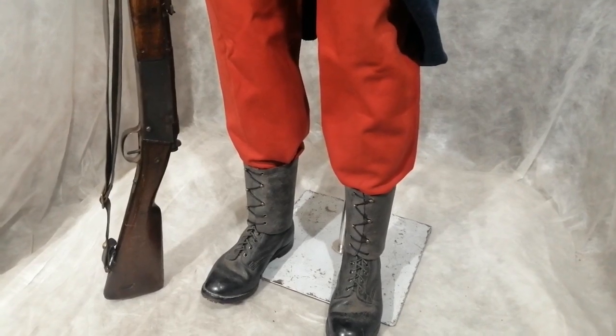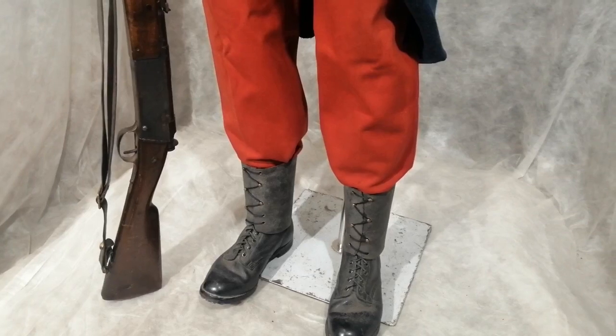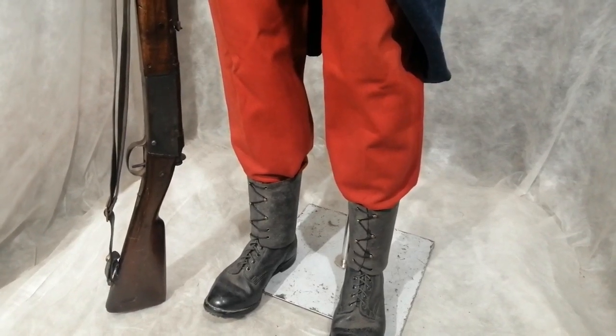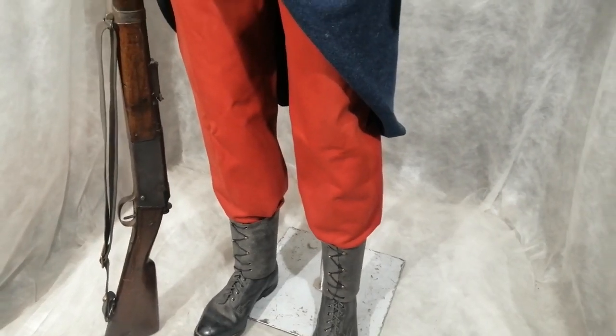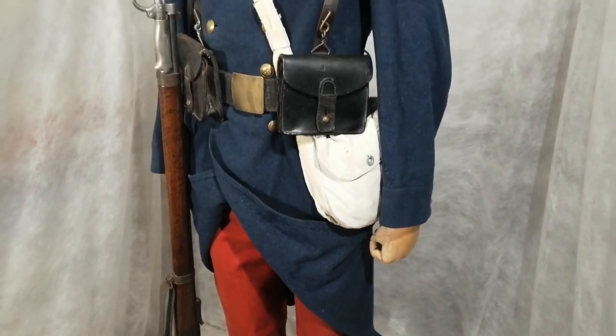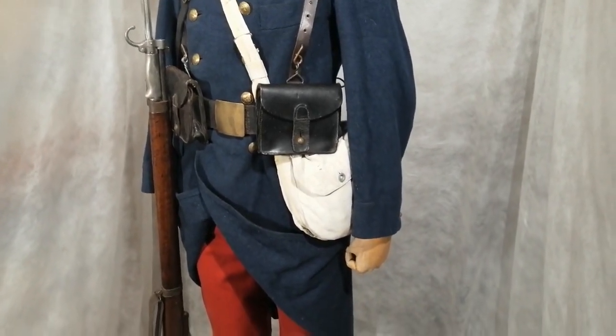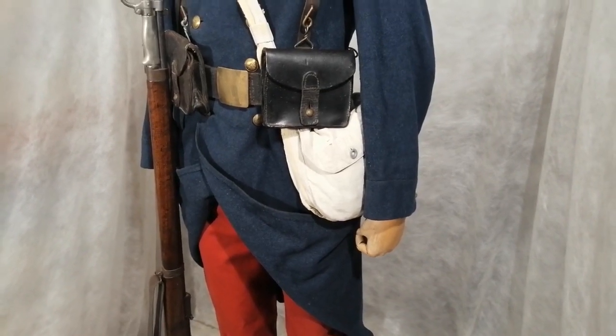It has an 8-round magazine, and the magazine is a metal tube fastened to the bottom of the barrel and runs the full length of the barrel, and the bullets have to be put in one at a time. Then we've got the trousers, the bright red trousers, just what you need for modern warfare. Then the greatcoat. The French would always button back the front of the greatcoat to that distinctive style.